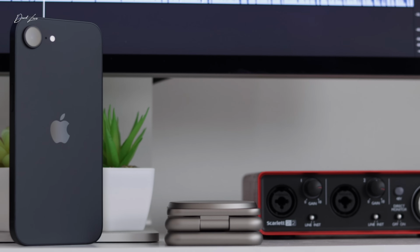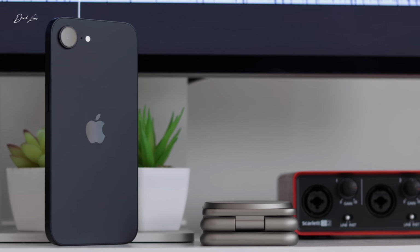Again, there were those people talking about the lack of colors, black and white. Why have I only got black and white? I bet you 99% of these phones are going to end up in cases, so it really doesn't matter what the colours are. The fact we've just got black and white, I don't think is a particularly big issue.